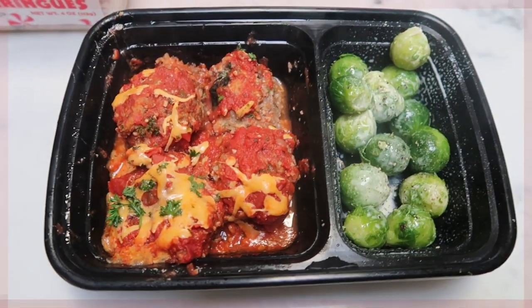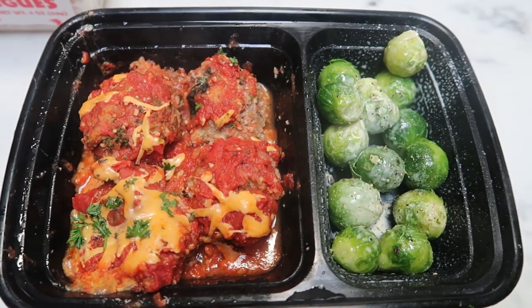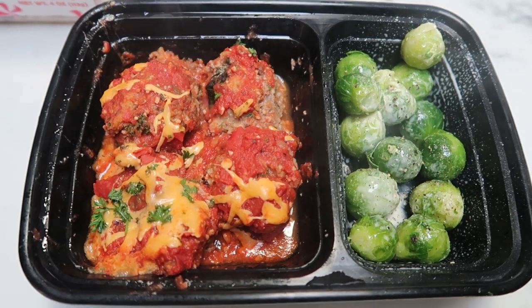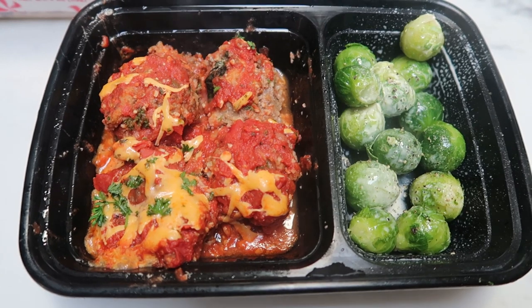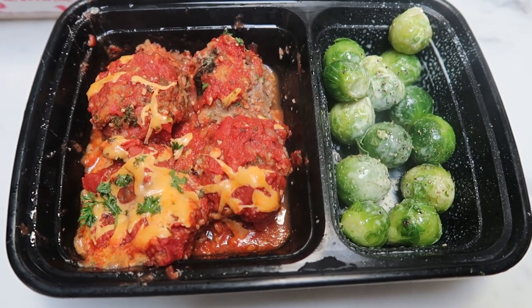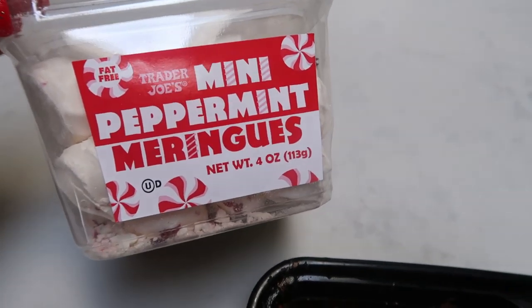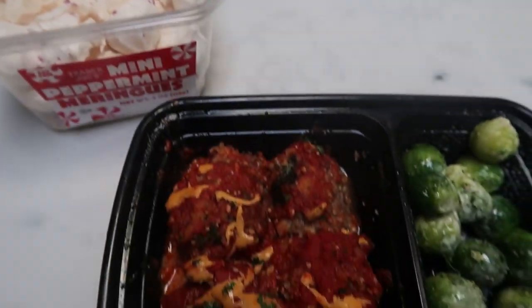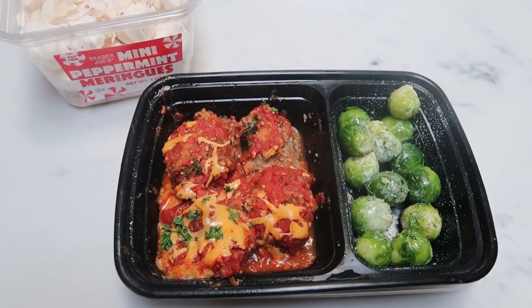So here's what I'm gonna have for lunch today. I have my meal prep that I made. I have 1 serving of the Brussels sprouts with some spray butter, salt, and pepper for 0. And then I have 1 serving of my meatball parm bake. You guys, this is so incredibly delicious. And that is 6 smart points. And then for dessert, I'm gonna have 3 smart points worth of the mini peppermint meringues. So I'll be doing that with my meatball parm and my veggies. So this is going to be a 9 smart point lunch.